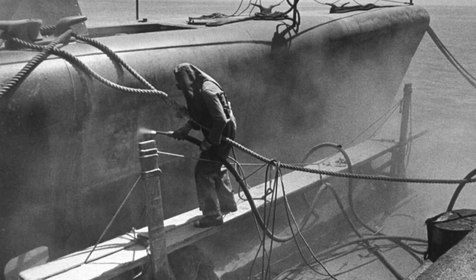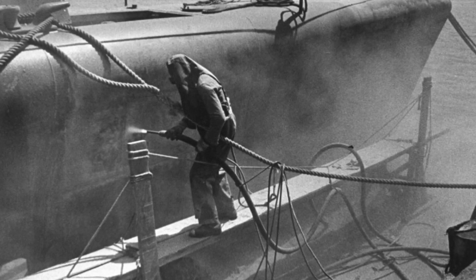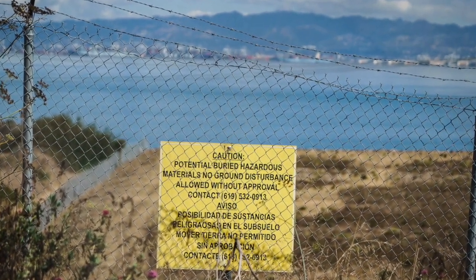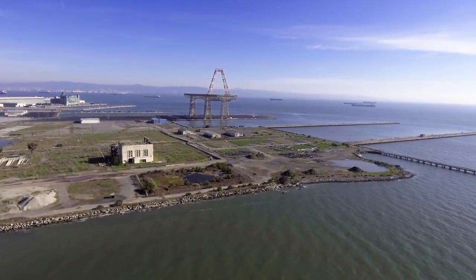For decades, the shipyard was used to decontaminate ships from Operation Crossroads, which is a pair of nuclear weapons tests conducted by the U.S. in 1946. Because of all the testing, Hunters Point became widely contaminated with radioactivity. Today, it has been nicknamed San Francisco's radioactive basement.